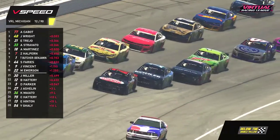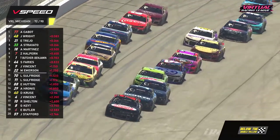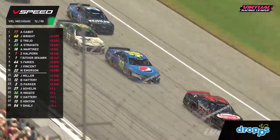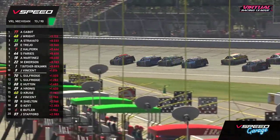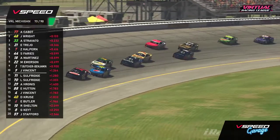And we do have a couple cars on their haulers right now. Eli Hinton and Yusuf Ghali both taking it behind the wall. Green flag in the air. We are back underway once again. Under 20 laps to go. It is Adam Cabot leading the field towards turn number 1, and Jeff Wright in kind of reverse roles here. He'll follow suit with that 77 car.